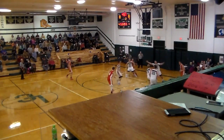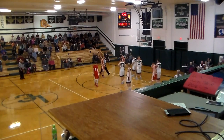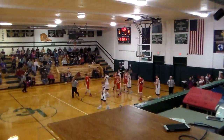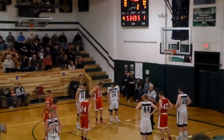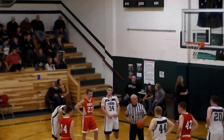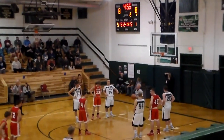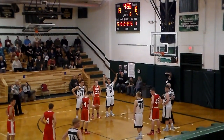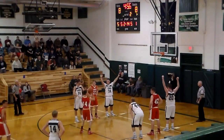Broker on the left side. Heaves it to the near side. Here is Code. Drives underneath. Puts it up. No good, but a foul is going to be called. Wow, there's been a lot of energy expended for no more points than we have, Chris. Yeah, both teams are working a lot harder than what they should. That foul goes on Caleb Frazier. It's his second, the team's fifth.